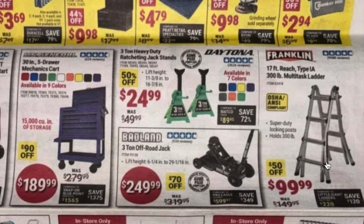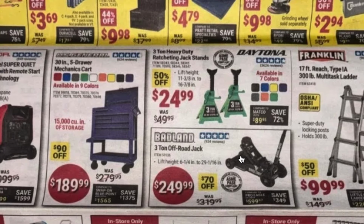Dropping down, we have this multitask ladder from Franklin. I have one of these. I like it a lot, and I think it works really well. And for 99 bucks, that's a great deal right there. Then we also have the Badlands off-road jack for 250, solid deal. And then we see their ratcheting jack stands. These are on sale at all of their sales, but 24 bucks is a really good price. 50% off, that's a solid deal right there.